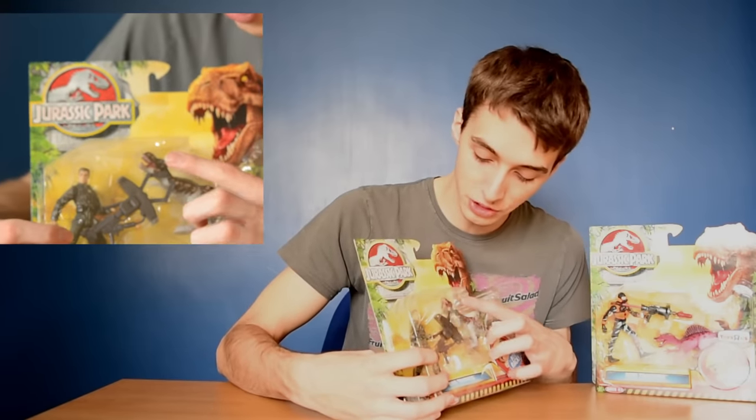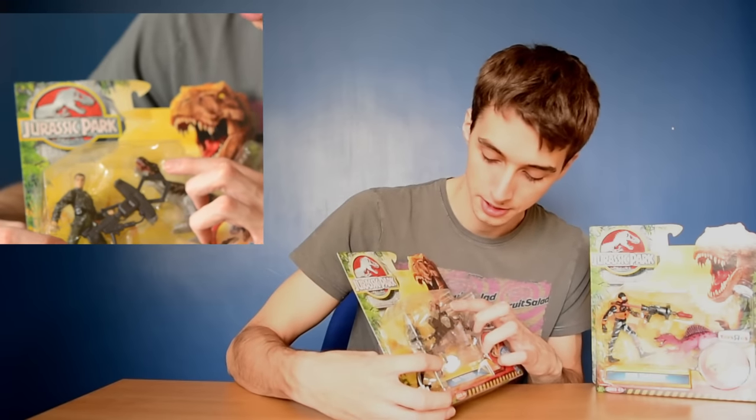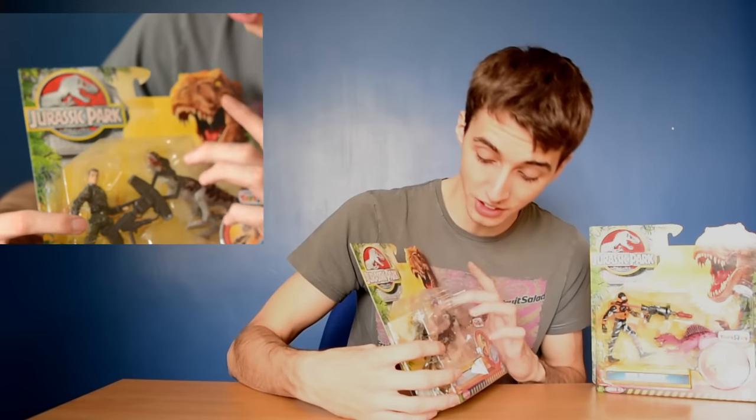I'm sorry, the original one didn't even have that. The original Jurassic Park 3 didn't have individually painted teeth. It was all just brown, I think its mouth was all brown. So they've really done a good job with that.